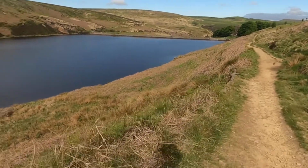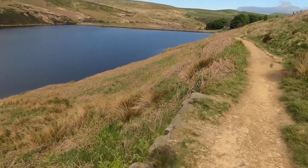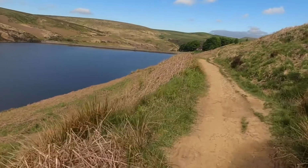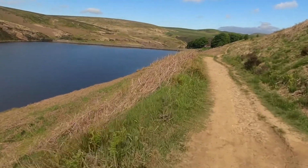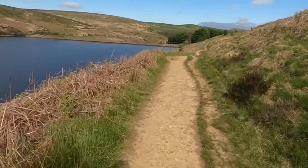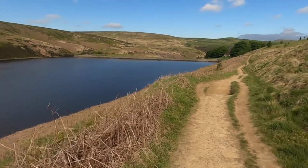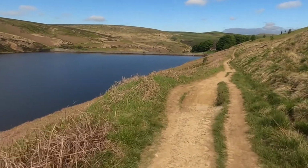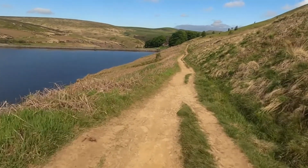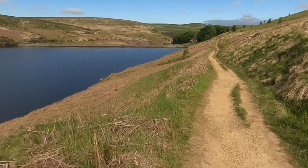Just coming down the final stretch to Wessenden Dam. Nice group of trees around the, looks like the control building for the dam. Oddly out of place here somehow, broadleaf trees here. Curlew just behind me then.